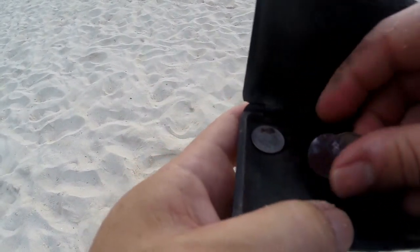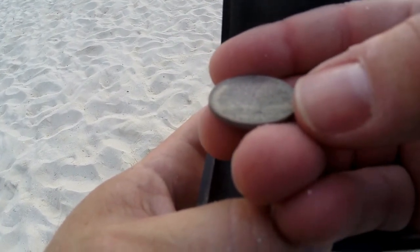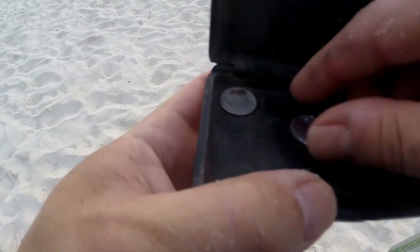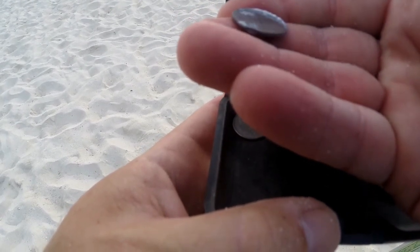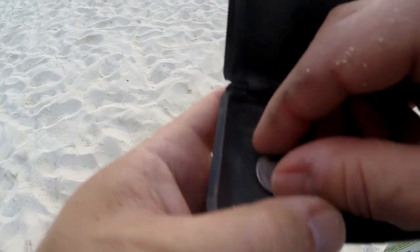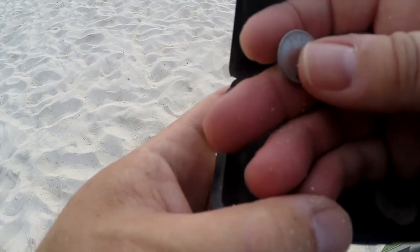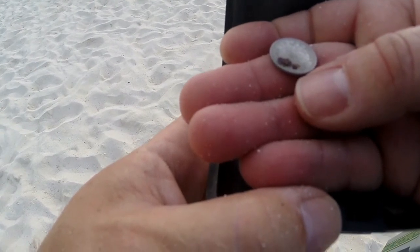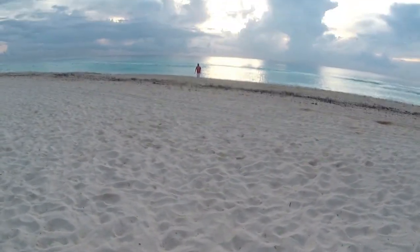So we have got a 1788-1994. United States of America, quarter dollar. Looks like a 1 cent, possibly. And then, oh, Canadian 10 cents with a boat on it. Is that our Queen, Elizabeth II on the back? And then the gold thing here, so we'll crack on, see how we do. Right, let's go for it.